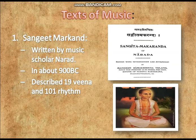Now we are going to learn about the texts of music. Like you have textbooks of math, science, English, social science, in the same way there are books related to music, and some of the books of music are considered very important, right? Among them, Sangit Makrand is considered one of the most important books.